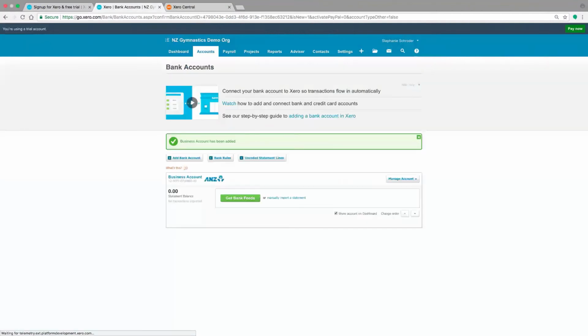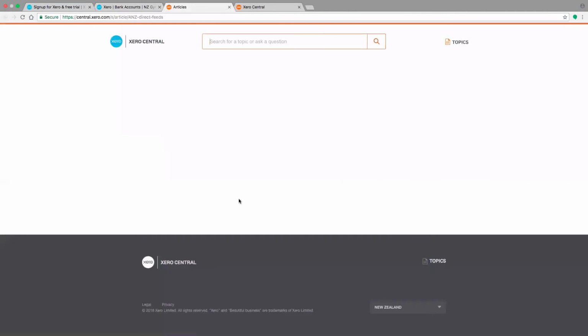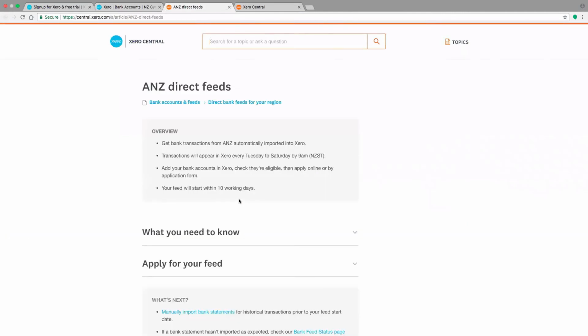One of the fantastic features of Xero is that once set up, your bank transactions will feed from your bank into Xero automatically, which makes bank reconciliations a breeze. Once you've added your bank account, simply click the green Get Bank Feeds button. This will direct you to some instructions on how to get your feeds set up, and this will depend on which bank you selected, as the process does differ slightly from bank to bank.